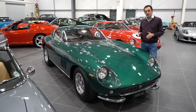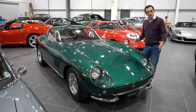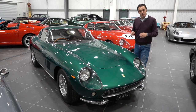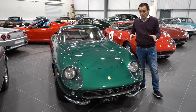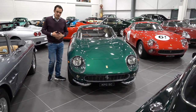And then what happened in period, a lot of people took their short nose cars and had the front nose modified to the latest long nose configuration. And this was one of those cars. So the first thing we did when we bought it is give it straight back to Bonini, and Bonini converted it back. They have all the original bucks, and they put it back to its original short nose configuration. I chose the color combination myself.